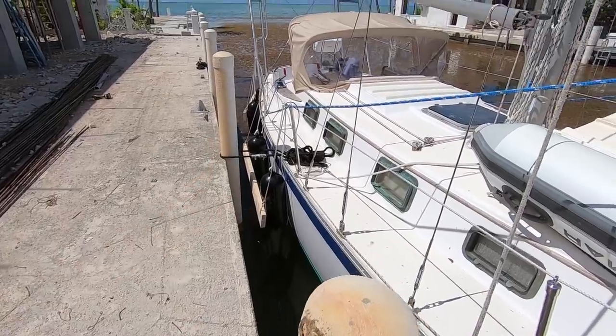Looks pretty good. Now I'm going to go ahead and get that dinghy off the deck, put it in the water, and I'm going to start washing the boat, washing the deck, getting that concrete off, getting all the salt off. Haven't had access to fresh water in a long time, so there's probably a lot of salt on the boat that needs to come off.